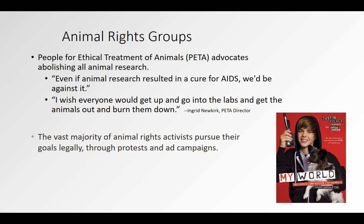Animal rights organizations like PETA feel that all animal research is unnecessary and should be abolished. Their director and co-founder, Ingrid Newkirk, has been quoted as saying, "Even if animal research resulted in a cure for AIDS, we'd still be against it," amongst other inflammatory remarks that she's made, such as advocating the use of arson against research labs.